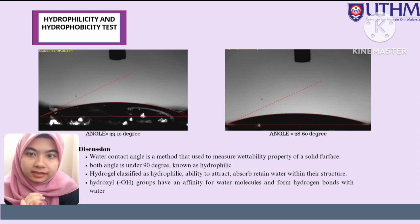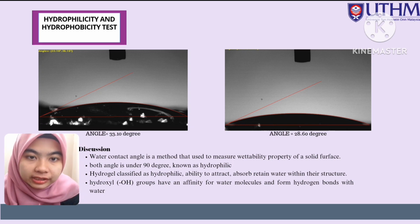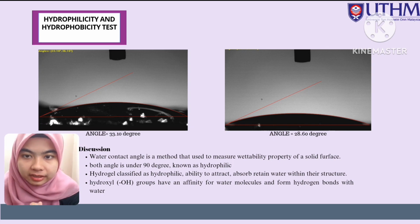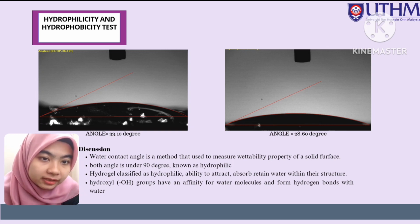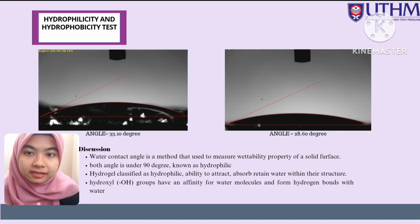Next is the hydrophilicity and hydrophobicity test using contact angle measurement. For the figure on the right, the angle is 33.10 degrees for PVA concentration of 70%, while for the left, the angle is 28.60 degrees for PVA concentration of 50%. So the water contact angle is a method used to measure the wettability property of a solid surface. In this case, it is the hydrogel.